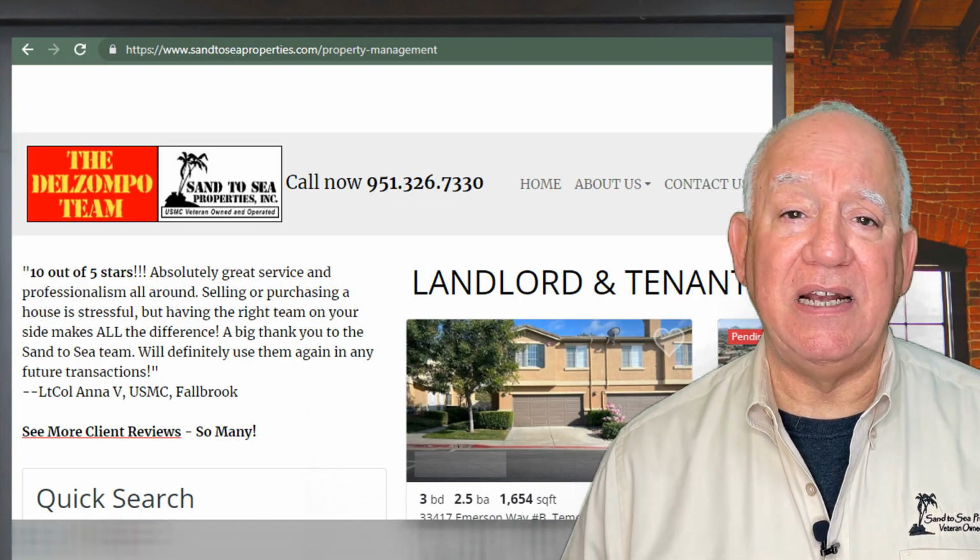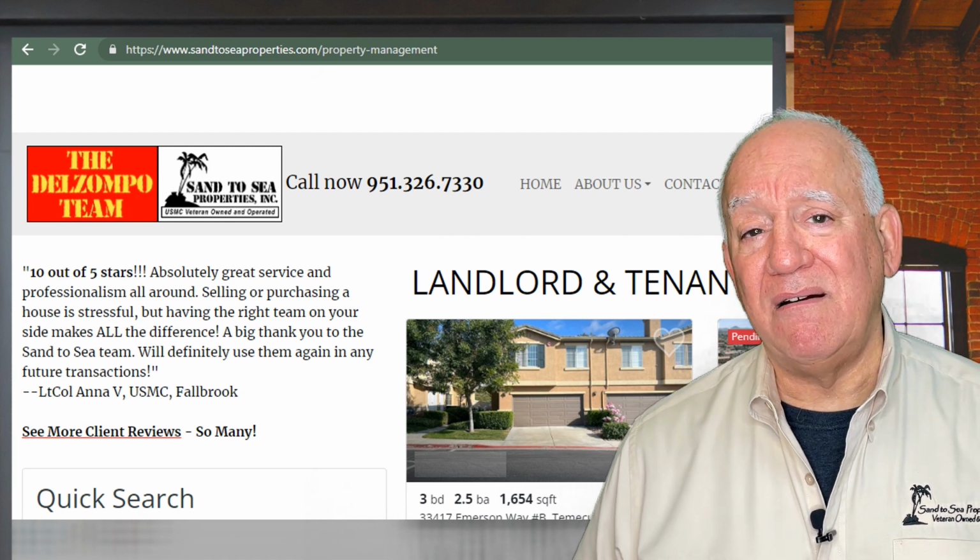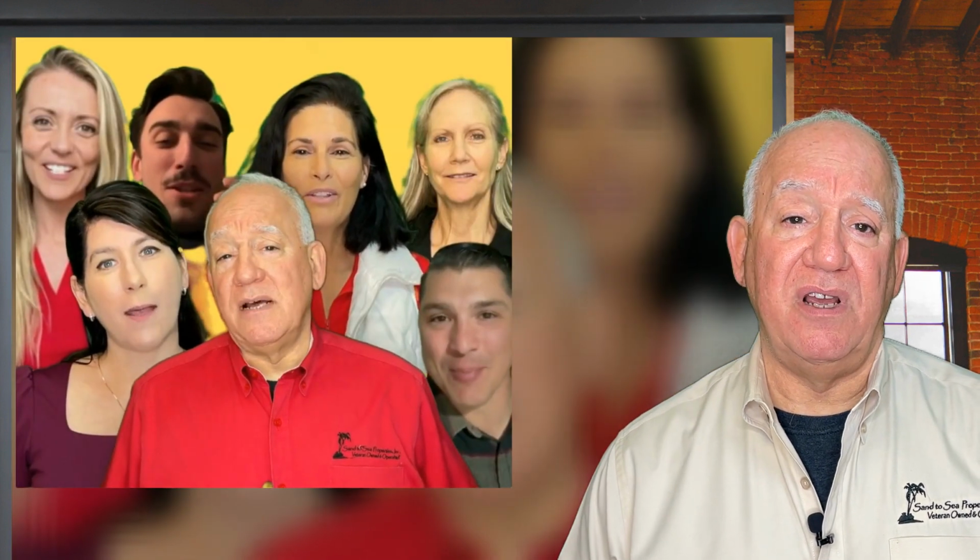So these factors, a lot of them blur together and may feel overwhelming. Ultimately, you want a place that you feel comfortable calling home for the next 3 to 4 years. You want someone to assist you in finding that place. We here have lived here in Southern California, all of us on the Del Zampo team, for decades. We know this area very, very well, and we're happy to help you.